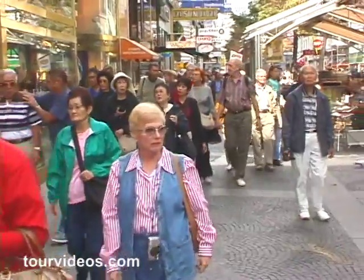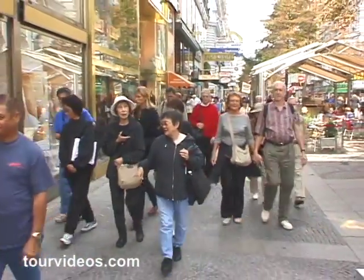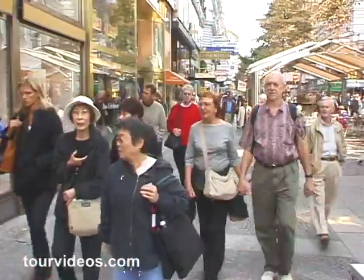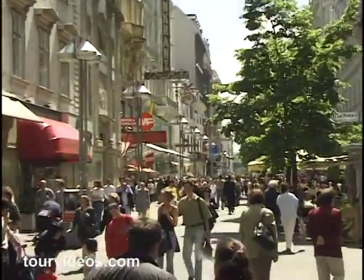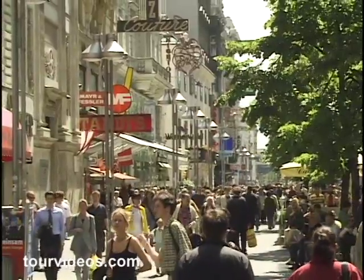This is the Kärntner Straße. Yeah, so here we take a stroll with our Hawaii group, looking for lunch. There are so many places to pick from, and most of them are good, but it can be a little confusing, so here's a suggestion for you coming up.